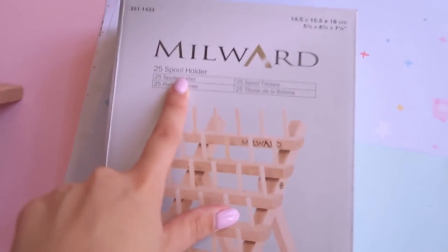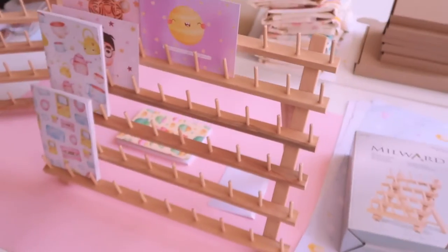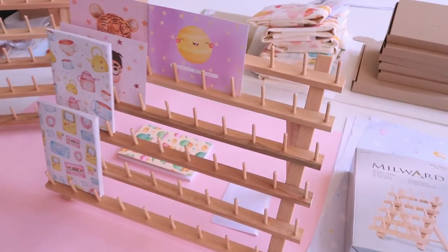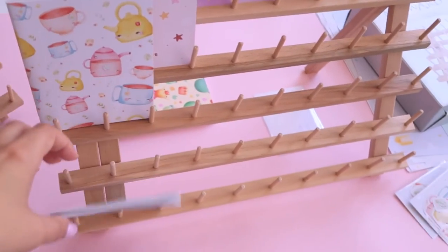This is some spool holders for those little fine thread things that you put in here, but I think those will be super cool for market, and I'll let you know how it goes. I'm not sure how it's going to be, but for postcards and stuff, it's really cool. Not sure about the notebooks because they keep falling.